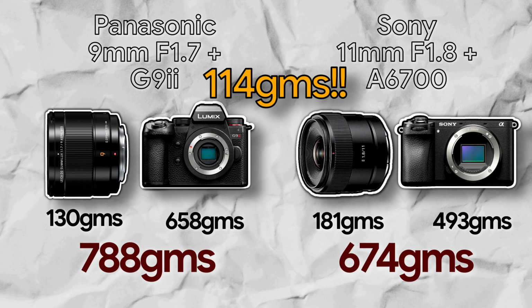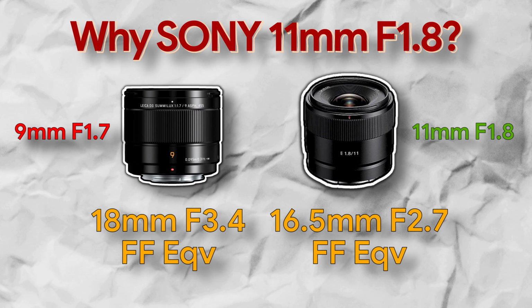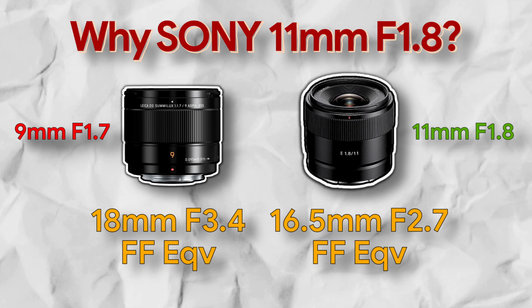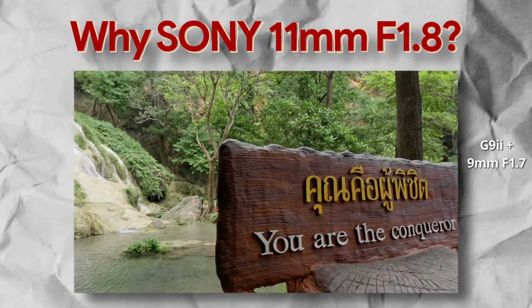If you're wondering why I chose to compare using the Sony 11mm f1.8 lens, you can expect a future video explaining this. In short, the Sony 11mm f1.8 is a 16.5mm f2.7 full frame equivalent, while the 9mm f1.7 is an 18mm f3.4 full frame equivalent, which means with all the crops from the active image stabilization from either of these cameras, I can still get a good subject separation, brighter aperture, and wider field of view from the 11mm lens.